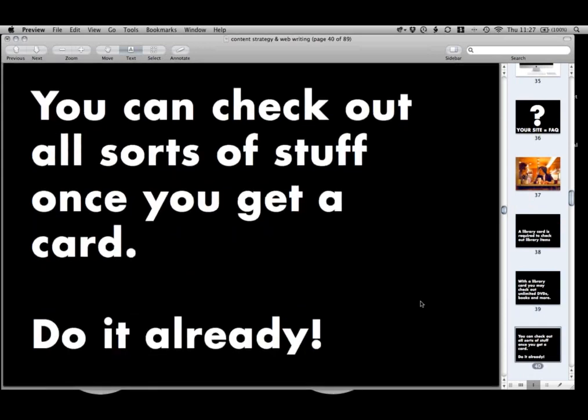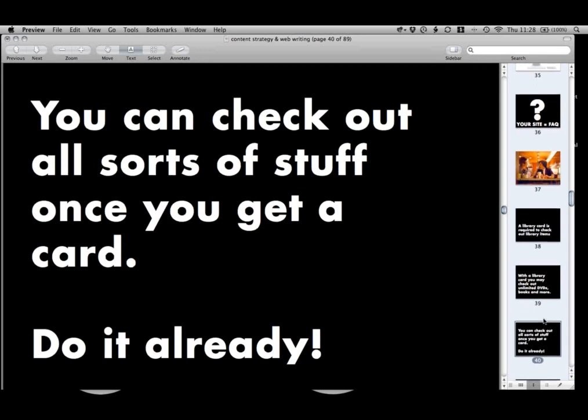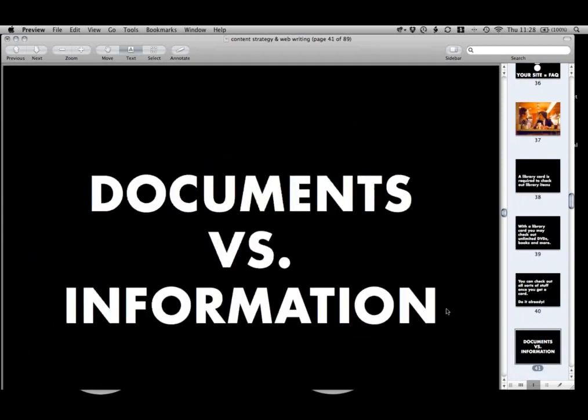And here we have something that definitely wouldn't work for every library, but a real friendly, relaxed, informal type of place could: You can check out all sorts of stuff once you get a card. Do it already, right? So this is an example of conversational tone, I guess.